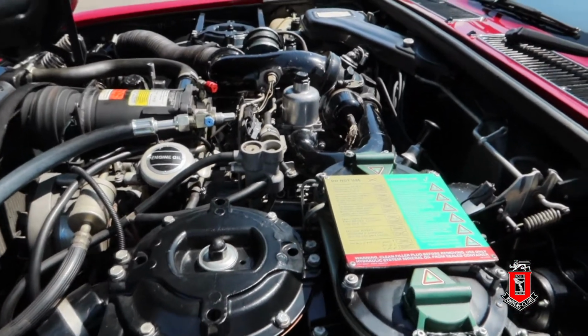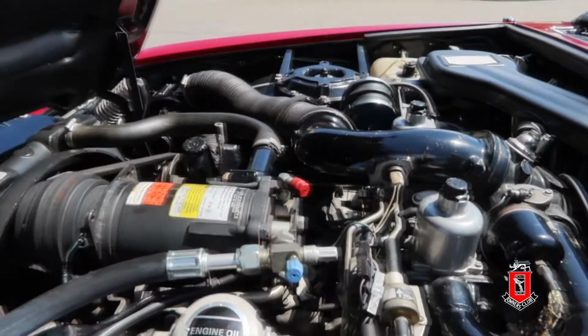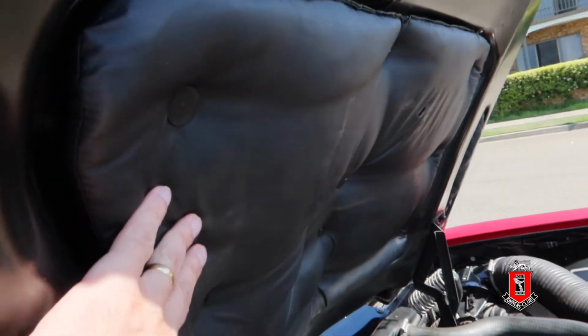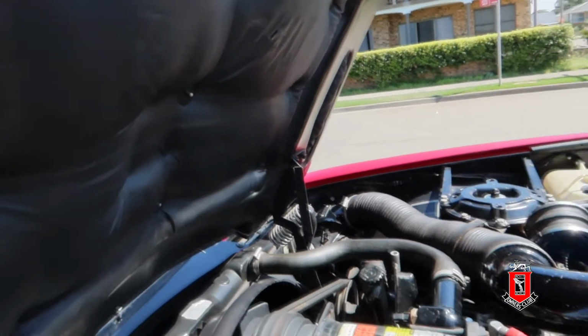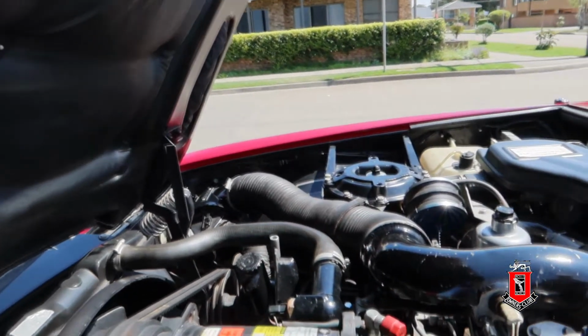Now I have to say, this is a very tidy engine bay. Thank you. Very clean indeed. Even the padding here to keep things quiet is original and very clean. Everything original, undamaged.